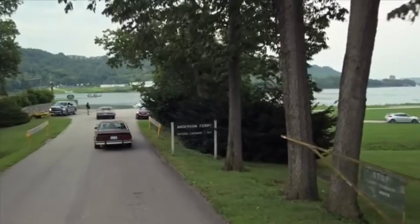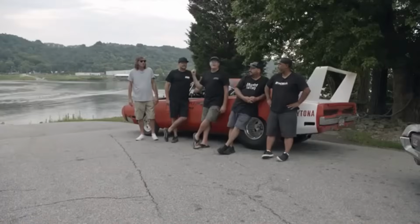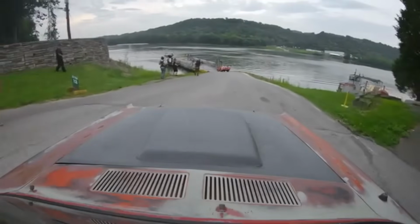We're gonna ride a boat across the river. We're in Kentucky. That is Ohio over there, and that is the Ohio River in the way. We're at Anderson Ferry. This thing has been here since 1817, and we're gonna load our cars on it and drive across. This is cool.